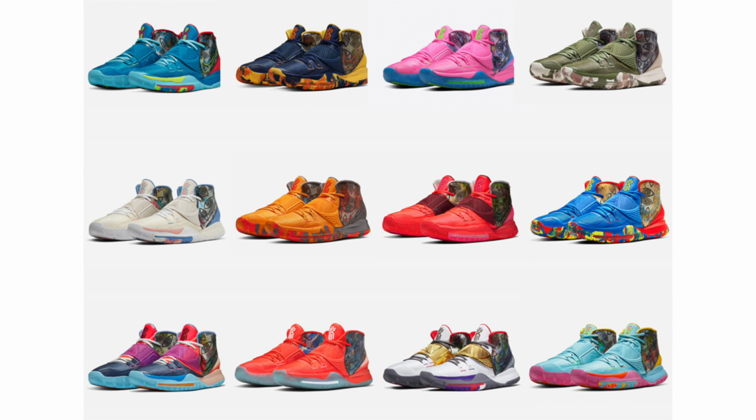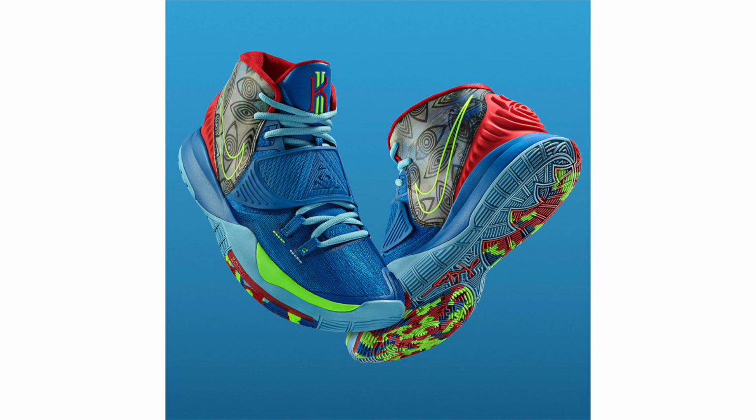Not only did Nike Basketball unveil the Kyrie 6, but they also unveiled the Kyrie 6 Preheat collection. Now, the collection features a total of 11 models, and all will be a regional release that will be exclusive to the respective city. Now, technically, there's 12 models. I'll talk about the last pair after I go over everything.